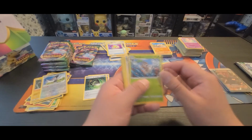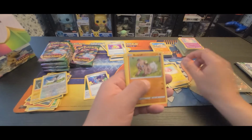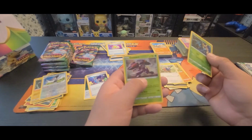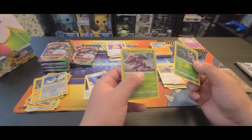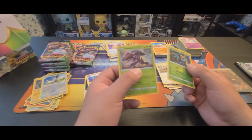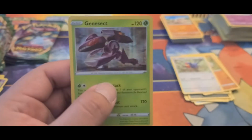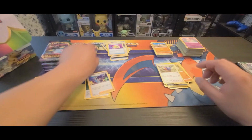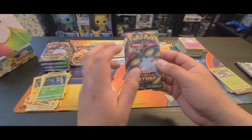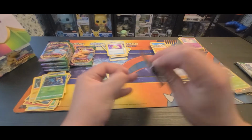Excadrill, Nuzleaf, Oddish, Chewtle, Pincurchin, Voltorb, Rotom, Tauros, Delcatty, and a regular rare Genesect. I thought Genesect was a different typing. Huh. Alright. Reminds me of the cover of Boston. It's an old rock band. UFO.